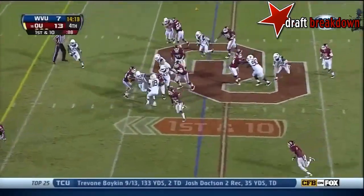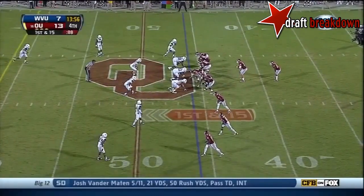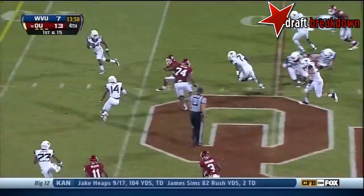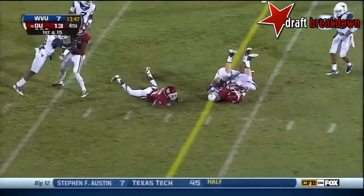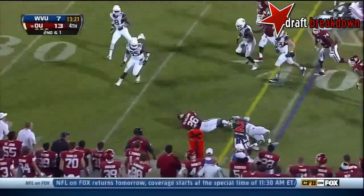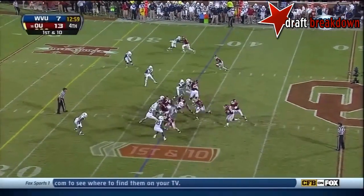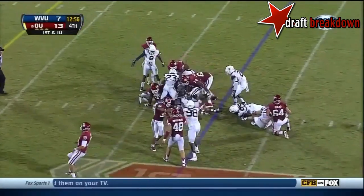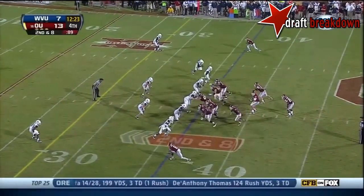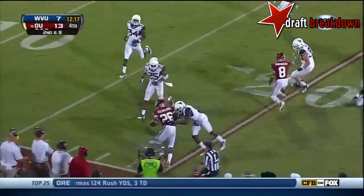Here's a handoff. Clay with their own at the 40. Clint Trickett warming up for West Virginia. Clay. Another big hole. Clay. And he's wrapped. Here's a handoff, Williams. Picks up the first down. Handing it off again to Williams. Second down and 8 at the 36. Down to Williams. Williams, first down and more at the 20.